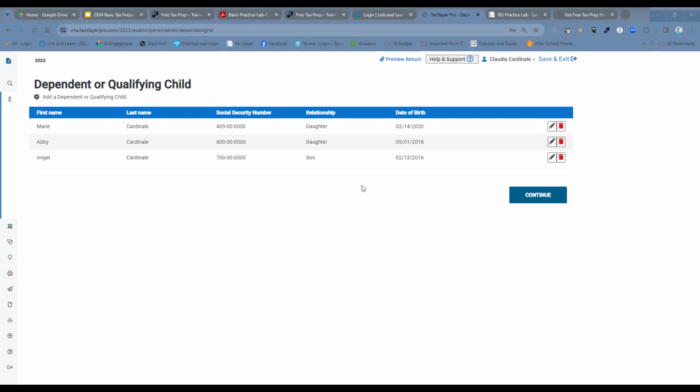Is everybody all set with the children? Okay. So if you go ahead and hit that continue button at the right here, everything that says hit continue is basically like moving forward.